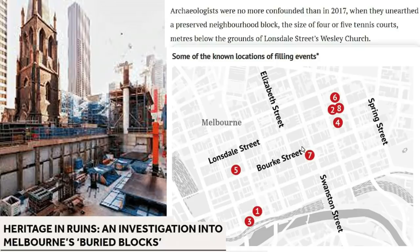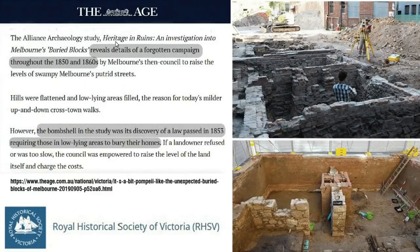Now, this prompted a study to be done because of the sheer number of finds they were coming across. The name of the study is Heritage in Ruins, an investigation into Melbourne's buried blocks. I'm just going to highlight these 2 points because this pretty much sums it up. The study basically reveals details of a forgotten campaign throughout the 1850s and 1860s. Again, this stuff always catches people by surprise. They gotta look back, and it's always forgotten, right? And it's usually in this time frame.